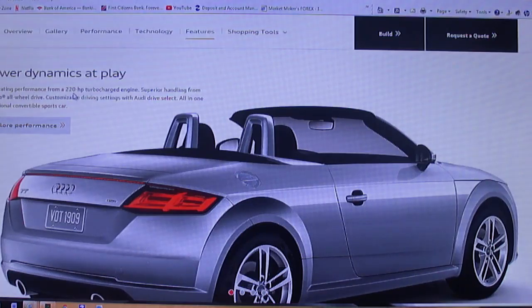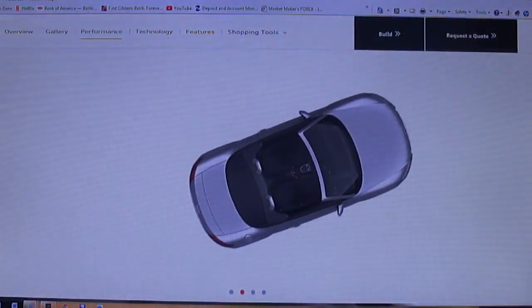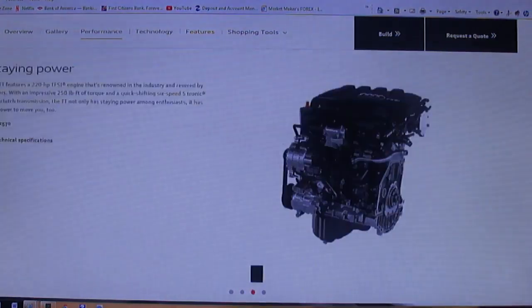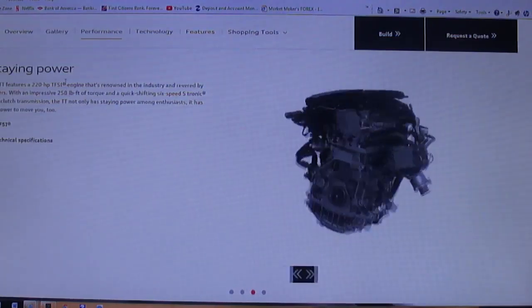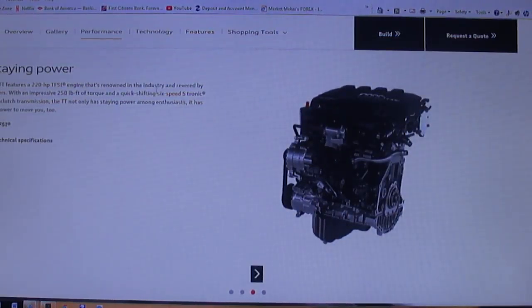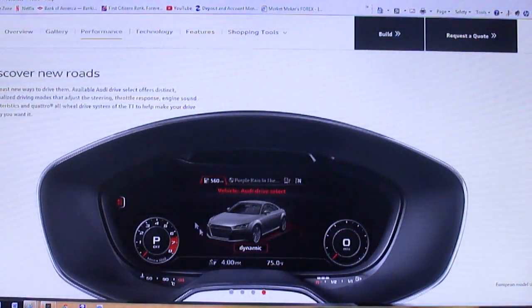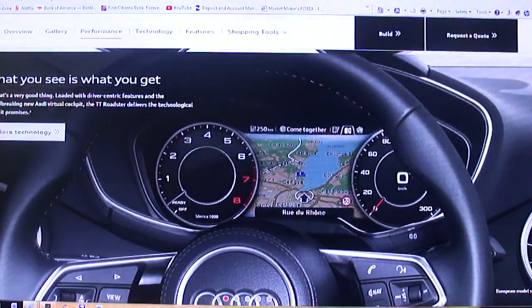So let's explore the performance. This car pushes out 220 horsepower from a turbocharged engine. Ah, yes, this car is all-wheel drive. Like I said, 220 horsepower, about 258 pounds of torque with a 6-speed dual-clutch transmission. Like I said, you do have new roads. Discover new roads, or at least new ways to drive on them. You can select how you want to drive this Audi, like in any of the Audis that we've seen so far.